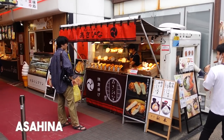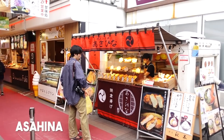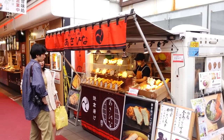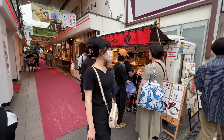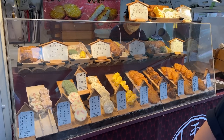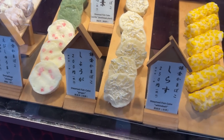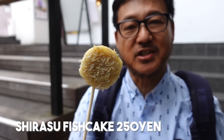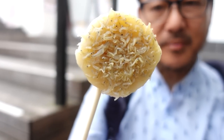Right here at this place called Asahina. And I think these are fish cake. I'm not sure, maybe fish cake. Maybe we'll get something from here. So this is the shirasu fish cake. Shirasu is that whitebait that's so popular here in Kamakura, Shonan area. You guys see the tiny little fish? And they pour a little bit of ponzu sauce for me.